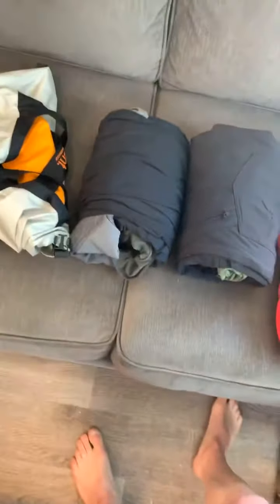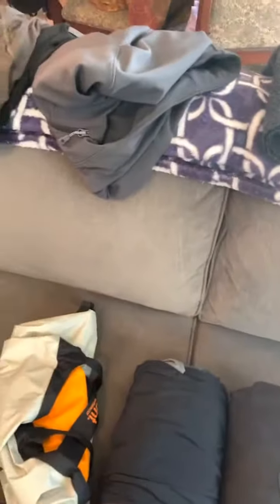So along with that, let me show you my clothes. We got a dry sack for that, and then I've got pants, shirt, underwear, and socks, all wrapped up in 2 packs, plus my clothes that I'm going to be wearing on my first day, and then an extra fleece, socks, and that's pretty much it, you guys.